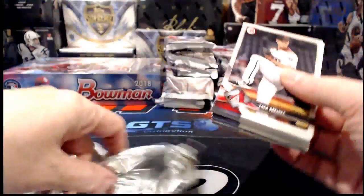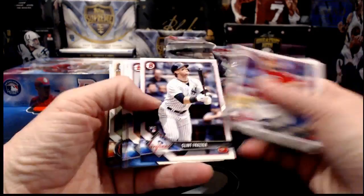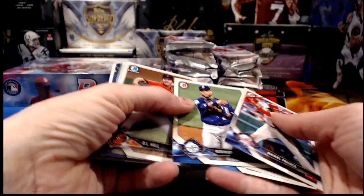Oh, John, I agree with you. I love that kid. I like both those young kids for the Braves. I like Ozzie a lot, too. Both those guys are really exciting young players to watch.